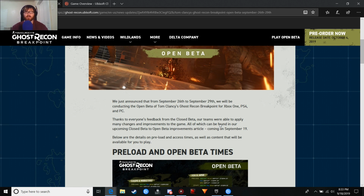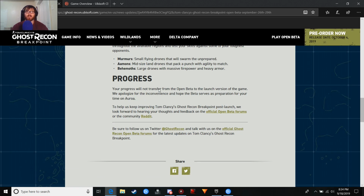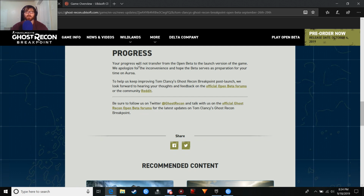Hoping they fixed a lot of the weapon attachment issues, where on some guns attachments were available and on some guns they weren't. It was kind of messy, the gunsmith in Ghost Recon Breakpoint, which added to the controversy of not being able to customize your stock or barrel.